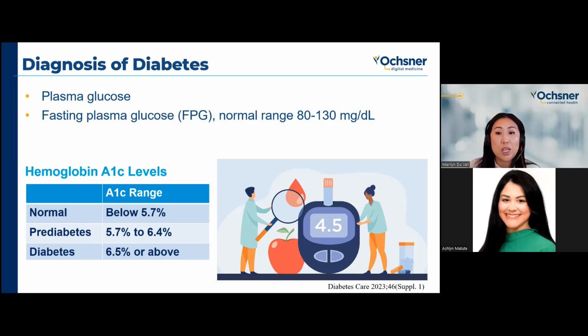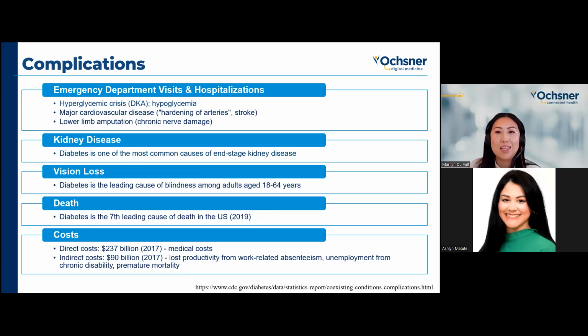So, really reaching and maintaining your individual A1C goal is very important if you have diabetes so that we can prevent those complications. So, what complications might be associated with diabetes? This slide lists just some of the complications of type 2 diabetes. So the first being increased emergency department visits and hospitalizations.